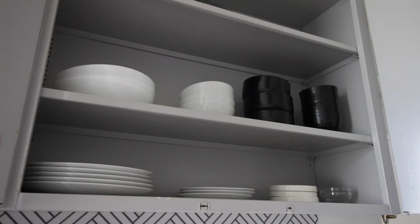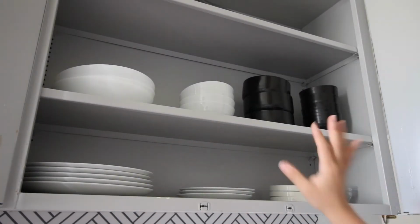Here is where we keep all of our dishware. One thing that I think helps is just sticking to a few colors, so I just went with basic white and black plates. So this is really easy to keep organized.